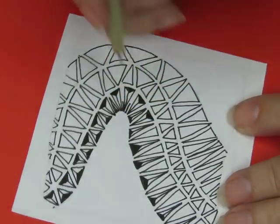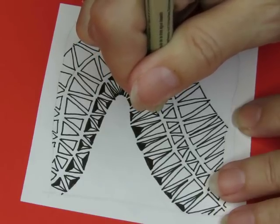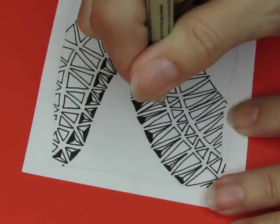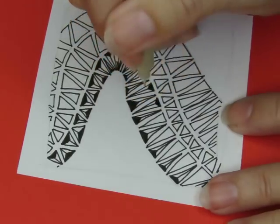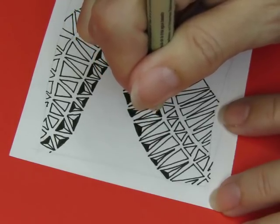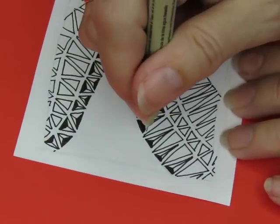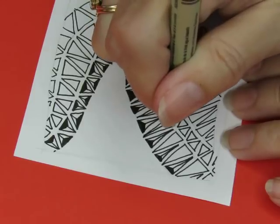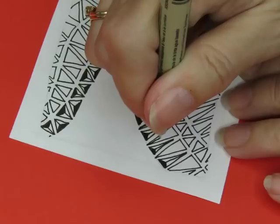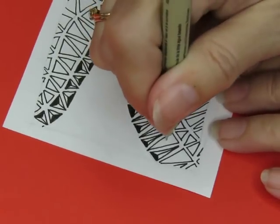I do think that's what I'm going to do. I'm going to do these Y-shaped pieces here on the two outside rows, and then in the middle, I'm going to do it filled completely in black. I think that would be a good way to go.